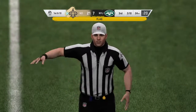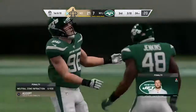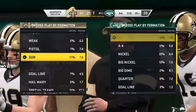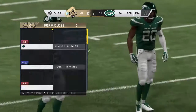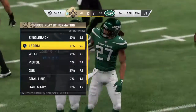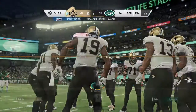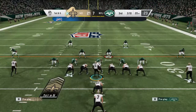Neutral zone infraction, defense. A free 5 yards as the defense jumps. I know it's an anticipation game for them, but it's also a reaction game, and they reacted poorly on that one. So this helps to start a drive. After the penalty, it'll be 1st and 5.